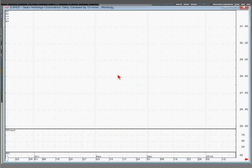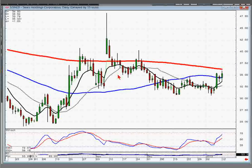Sears Holding. Nothing exciting at this point. I mean, if you own it, you stay with it. You just have to make sure it can get through the 200-day moving average.